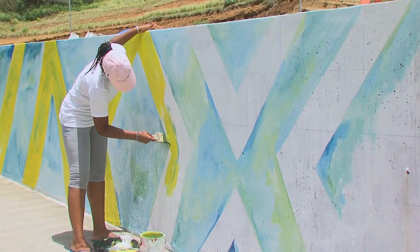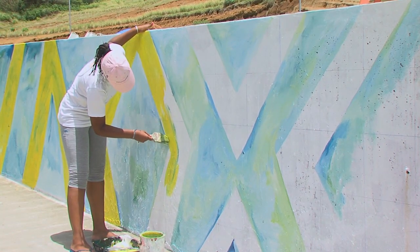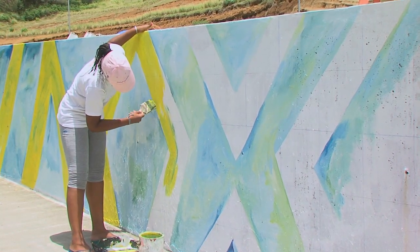This is part of the process that we have been undergoing over the last few years of beautification of the airport project. So it is a beautification exercise. And I want to talk a bit about the extent to which we have gone to beautify Argyle.